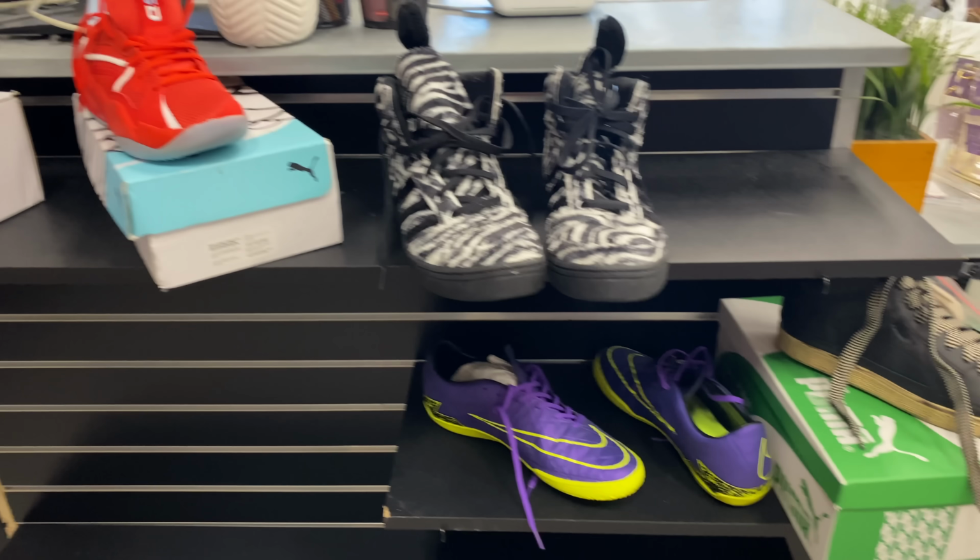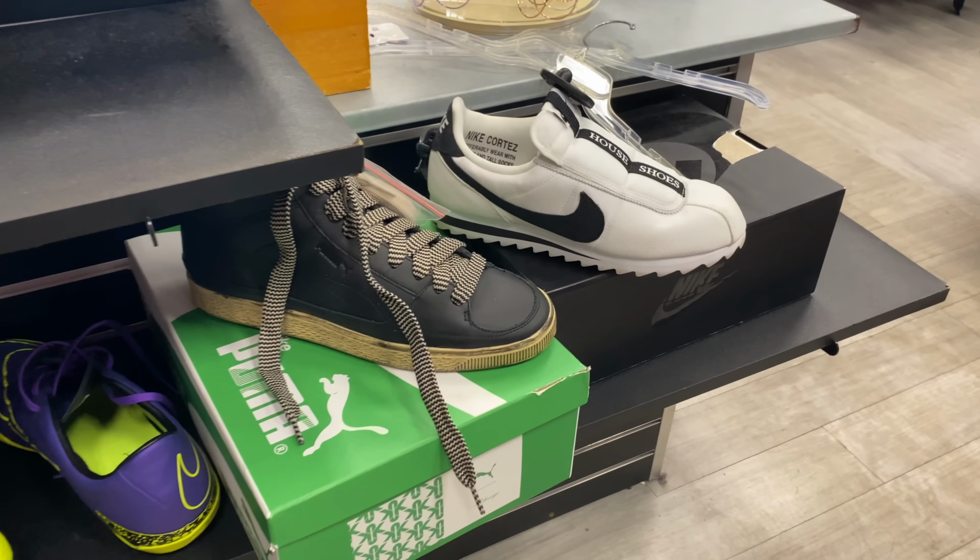Now the first place that I always stop, like I said, was a place that has the new sneakers and the box sneakers, and surprisingly, they didn't really have anything new.